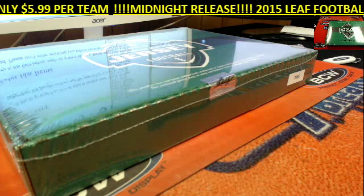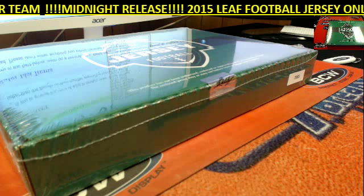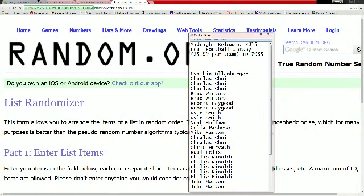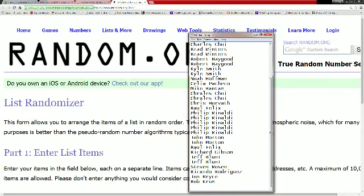All right, this is 2015 Leaf Football Jersey Autograph. 7085 is our number. Let's go ahead and screen share over. And we got CO up in the top spot, and Rob K, you are down at the bottom.